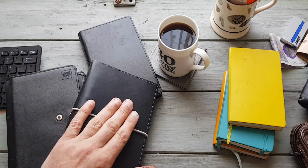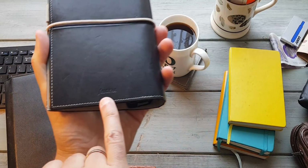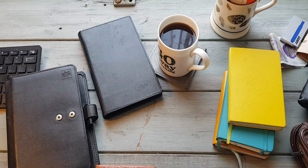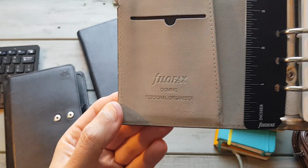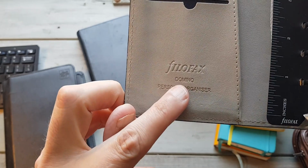This one is a Filofax own brand product. I think you can see the marker here for Filofax stamped into the leather. But these were products that we had given to us when we joined the bank, and we were expected really just to maintain track and to keep record of everything. But this is a typical Filofax from the 1980s, Filofax personal organizer. This one's called a domino.